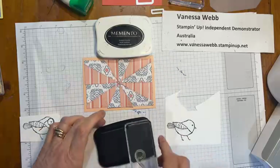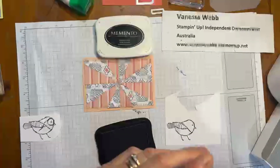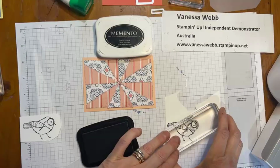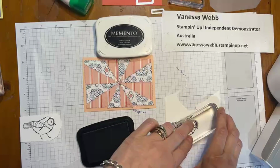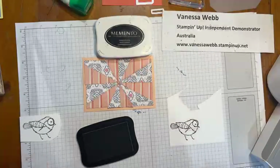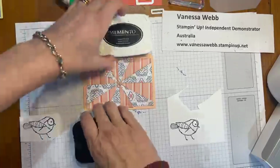And the monocle is actually a separate stamp, as I said. So I'm going to angle it so he's kind of got that tucked into his feathers. And obviously you want it to go around his eye like that. How cute is he? He's just gorgeous. I think he's perfect for a thank you card.